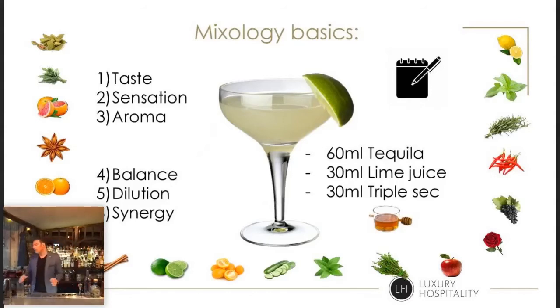Okay, on the left side of this slide, we got the first 3 steps. If we talk about mixology: taste, sensation, and aroma. This is how the human body tastes or registers flavor. Taste is everything on the tongue: 5 flavors, sweet, sour, bitter, salty, and umami. Umami is a savory flavor. Step number 2: what do we register in the mouth? Sensations, right? This is texture in a drink, this is temperature, and that's pain.